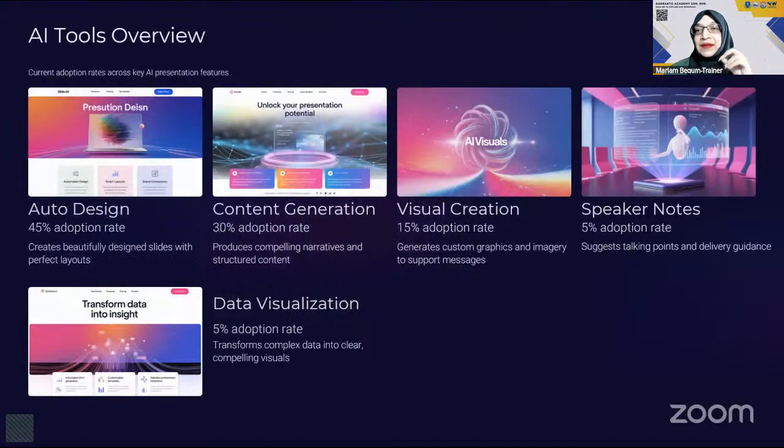Next, currently what's happening? AI-powered presentations are seeing various adoption rates. Be it companies, small businesses, training, whichever sector, they are quickly trying to adopt AI-powered presentation because of all the things I mentioned before. You save your time, you are able to do your content alignment properly, and your presentation looks very professional.